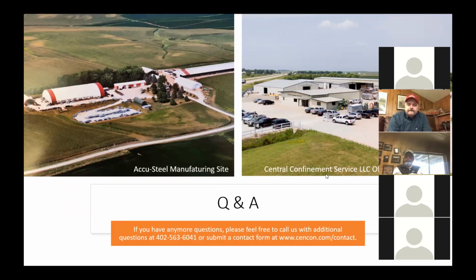Hey, Jason, got a few more questions for you here. Next one I think is up your alley. Is it possible to build over an existing concrete pad that's mostly level but not perfectly level? And then what are the obstacles to doing that?